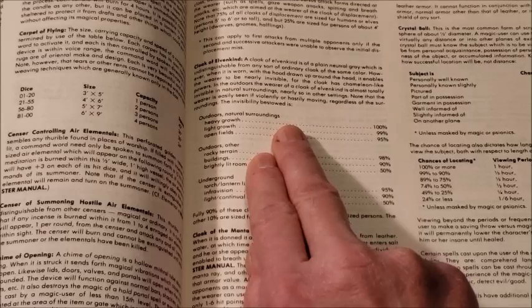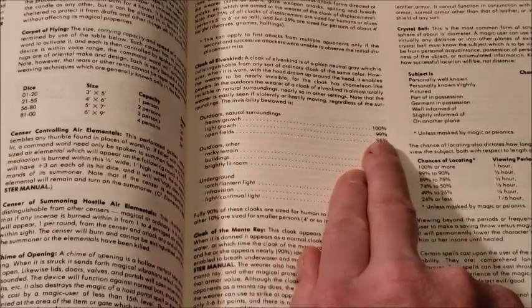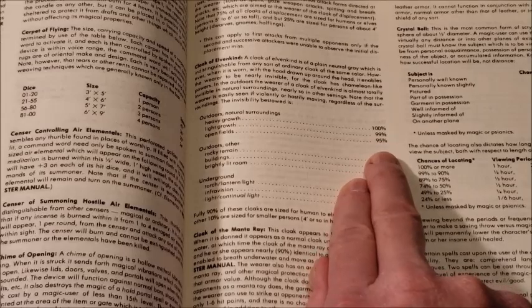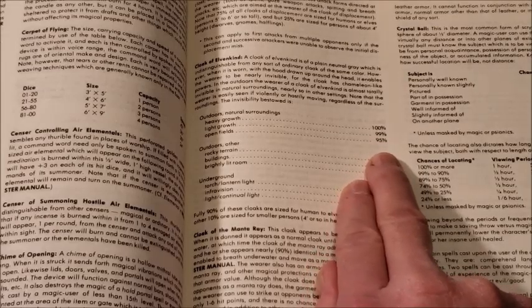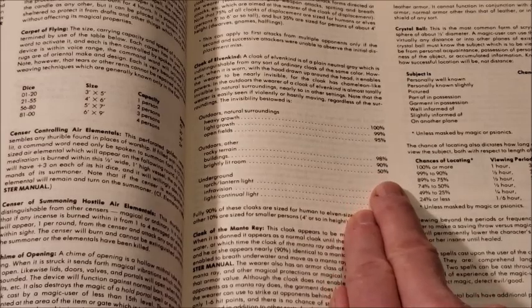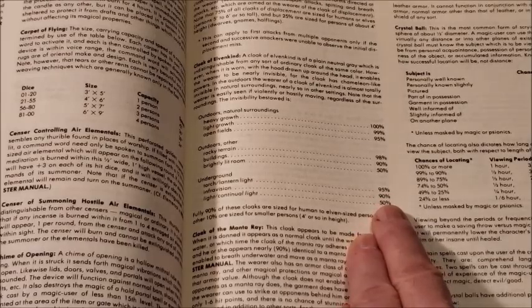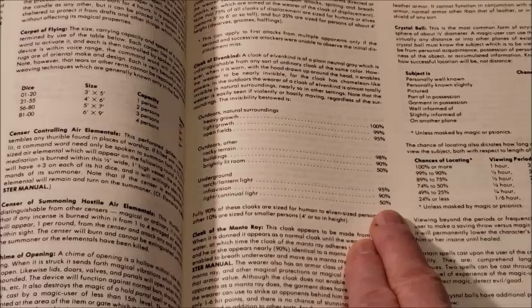The invisibility bestowed: outdoor natural setting with heavy growth 100%, light growth 99%, open field 95%. Outdoors other, rocky terrain 98%, buildings 90%. Brightly lit rooms, you still have a 50% chance of not being seen. Underground in torchlight or lantern light 95%, against infravision 90%, and light and continual light still 50%.